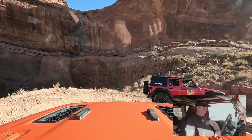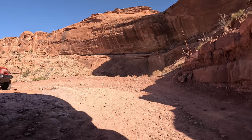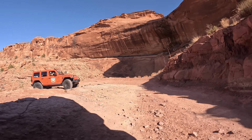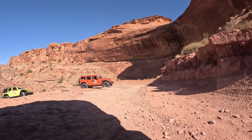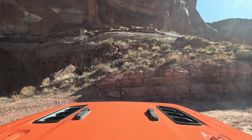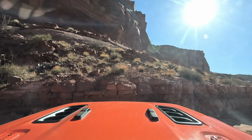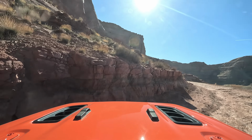Let's see. Go manual one. There we go. Manual one. That's going to give you your crawling. Nice. And then straighten out. There you go. You've got a nice little rock ledge here. You're going to bump up that one. There you go. Now you're climbing some rock ledges. That's good. Maine Jeeps make it easy. Yeah, we did it!